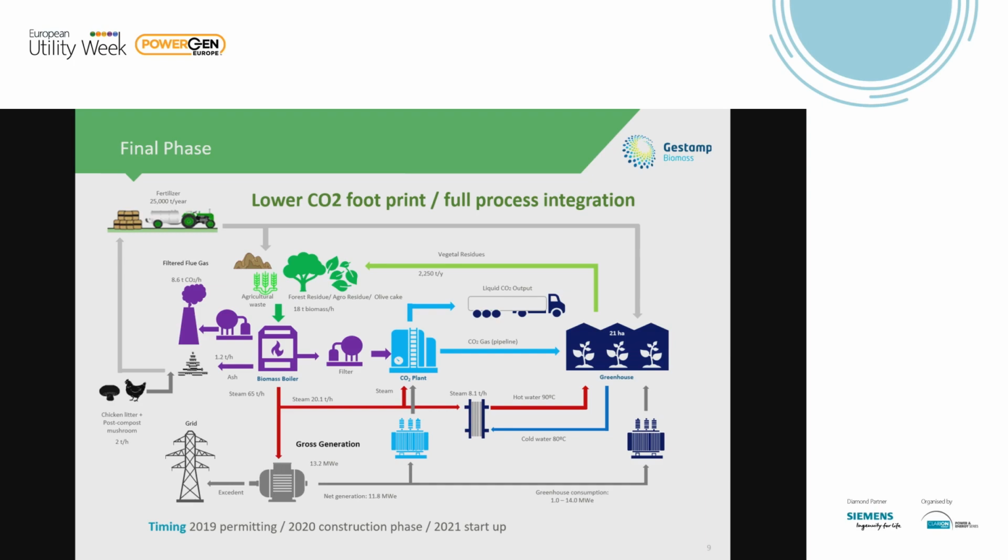We are now launching the production facility for the fertilizer. So we will have here what we see as a real zero residues activity, with complete optimized use of the different kinds of biomass we are incorporating into our biomass plant. It's been a really interesting experience for the last 4 years since we started this project. We are now finalizing the permitting. Next year will be the construction phase, and 2021 is the startup for the complete system in the different phases I've tried to explain.